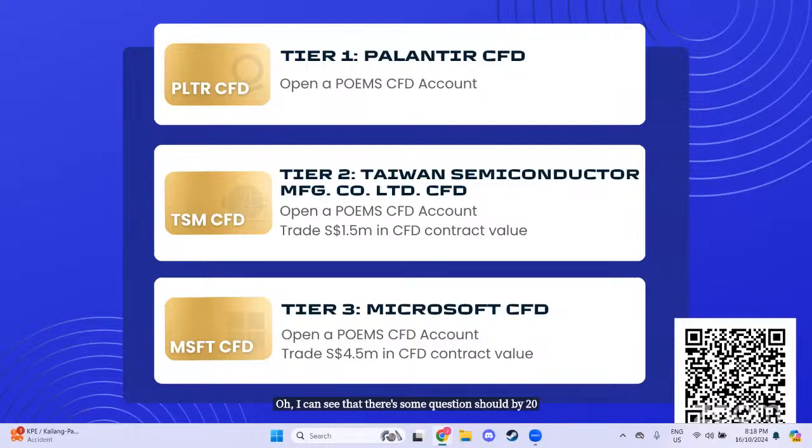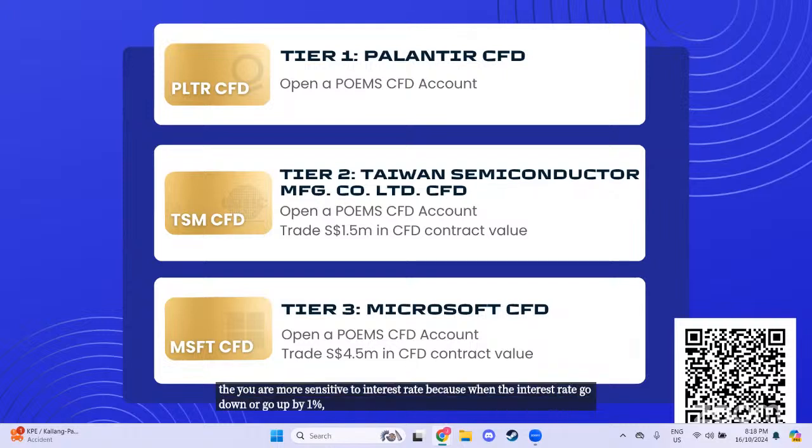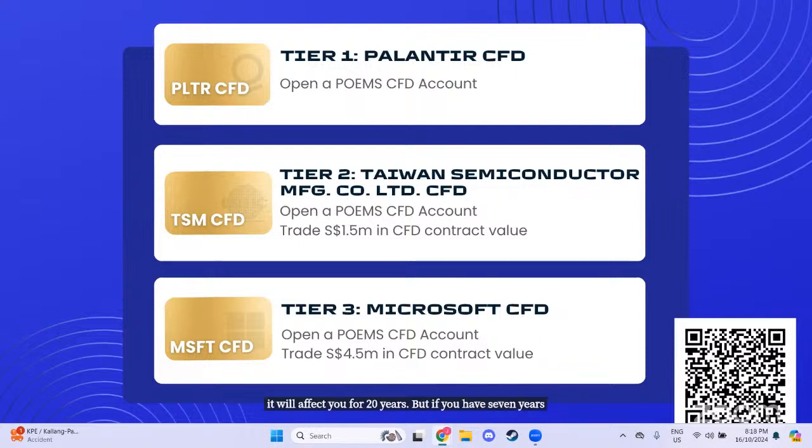Should I buy a 20 years bond ETF or 7 to 10 years? This is an interesting question. Why do I choose the 20 years ETF instead of 7 to 10 years? Because the longest bond is more sensitive to the interest rate. If you have a 20 years treasury bond, when the interest rate goes down or up by 1%, it will affect you for 20 years. But if you have a 7 year treasury bond, the interest rate will affect you for 7 to 10 years. So the price of a 20 years bond is more sensitive than the 7 to 10 years. That's why we look at the longest years, to get more price appreciation and more percentage.